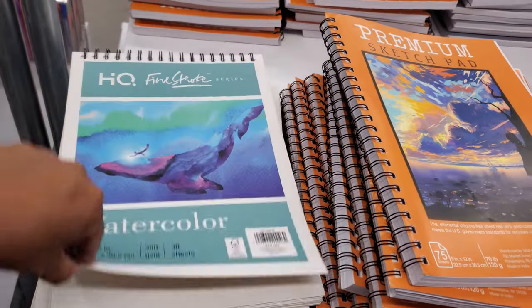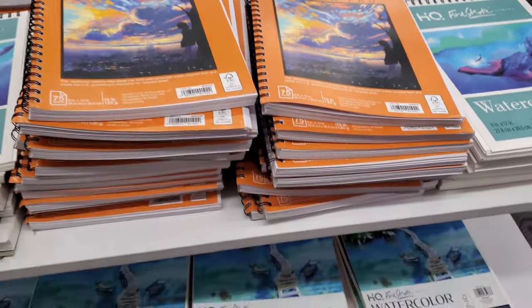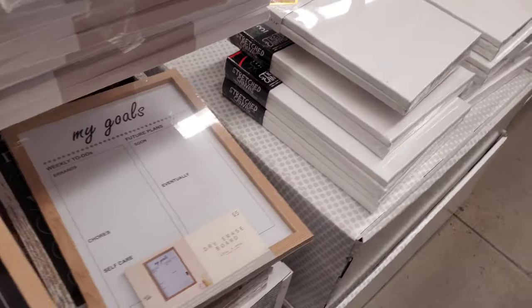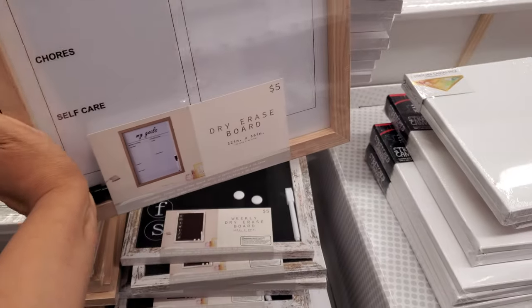You need some sketching notebooks. Sketch pad, they're $4.25, $2.50. Dry erase boards, of course, are $5. Get your chore on. Chores. My goals. Okay. This is a good one, I feel like, to have.